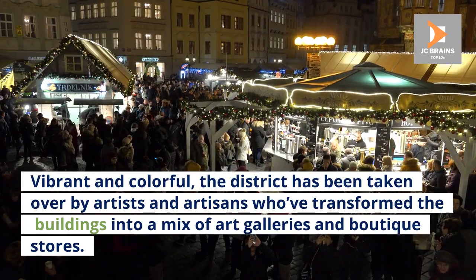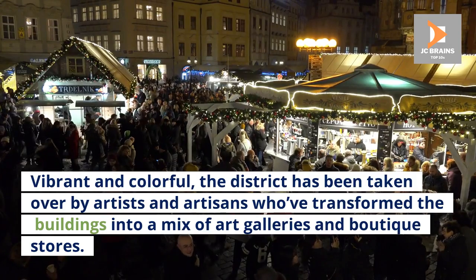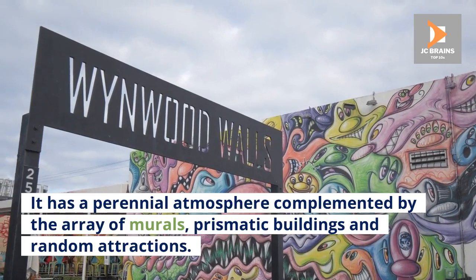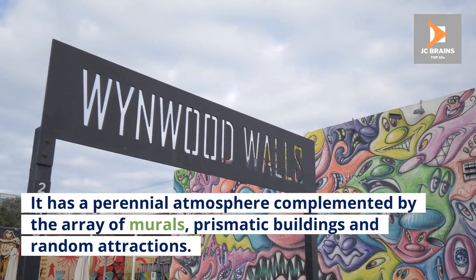Vibrant and colorful, the district has been taken over by artists and artisans who've transformed the buildings into a mix of art galleries and boutique stores. It has a perennial atmosphere complemented by the array of murals, prismatic buildings and random attractions.